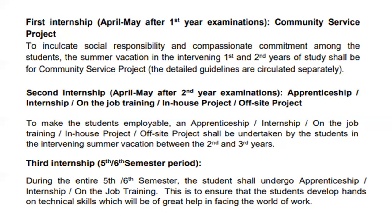for all the students who are admitted to any graduation from 2021 onwards, which is mandatory. The first internship we have already seen in my earlier video, community service projects. Those who have not covered it, you can just go through it. It is explained with a sample example of an integrated rural energy planning exercise that could be done as a template. And this video basically concentrates on the second internship, which the students have to do either in the form of apprenticeship or on-the-job training or in-house project or off-site project, which I have explained with the help of an example.